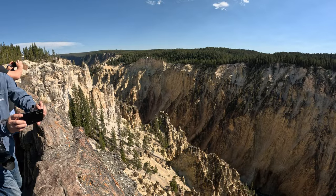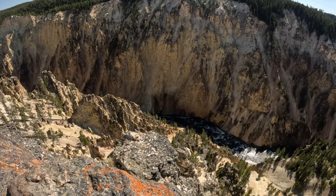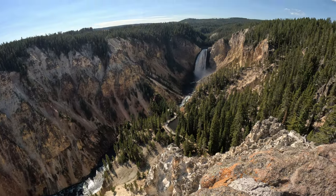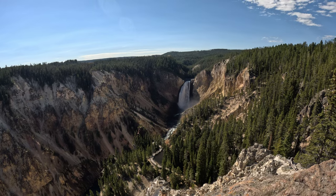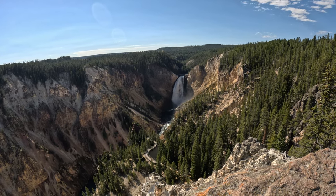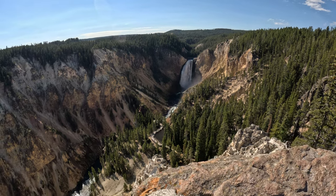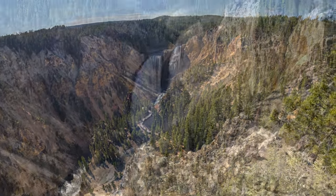They call this the Grand Canyon of Yellowstone. We walked to the top of the falls over there, which was 600 feet down the hill. This is a way better option because it's just a couple hundred feet walk from the parking lot, not straight down. You can walk down there though, but yeah, we're not doing that.